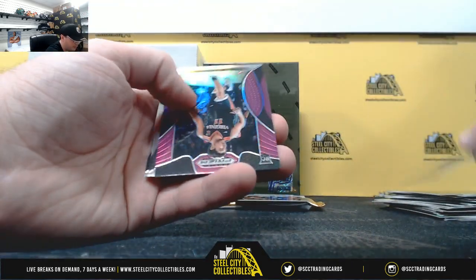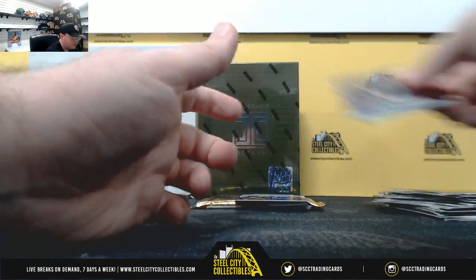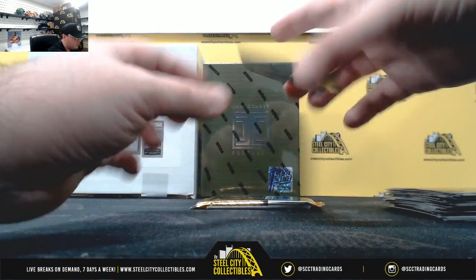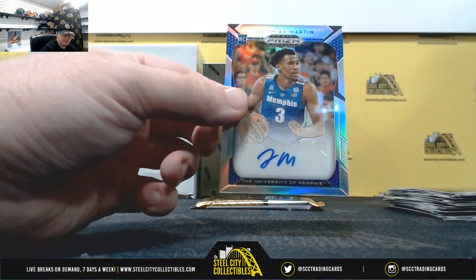Remy Langford out of 249. Ty Jerome Prizm unnumbered. And next one here, Jeremiah Martin out of Memphis.